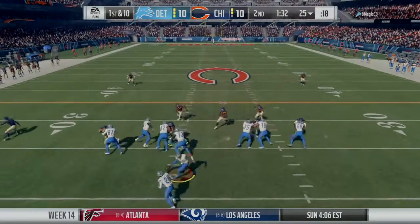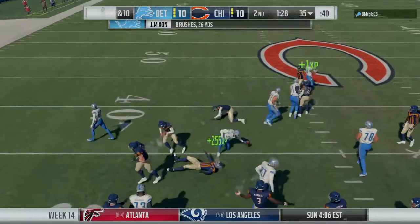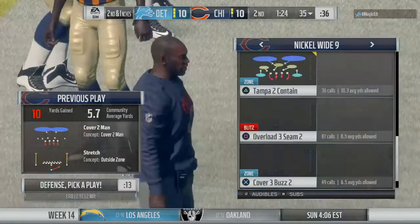And they're going to go soft on the corners. They'll start here with a give to Mixon. And he's able to take this one up to the 35-yard line. That one good for 10 yards. And that'll bring up a second and just about a few inches here.